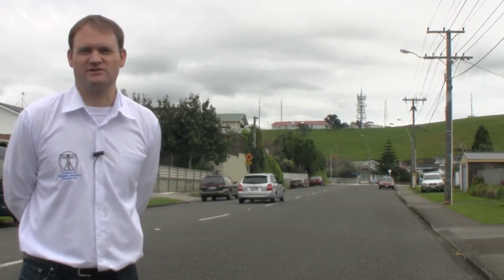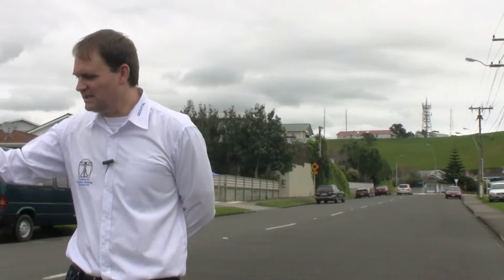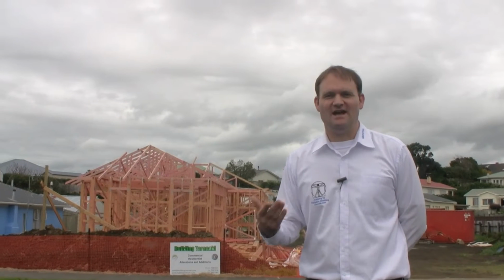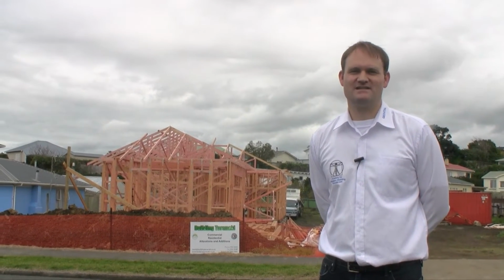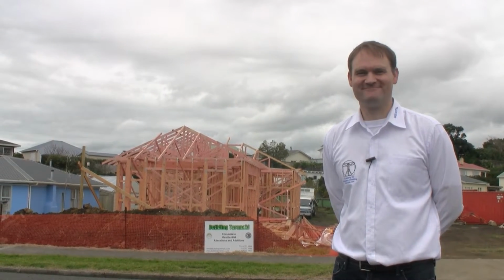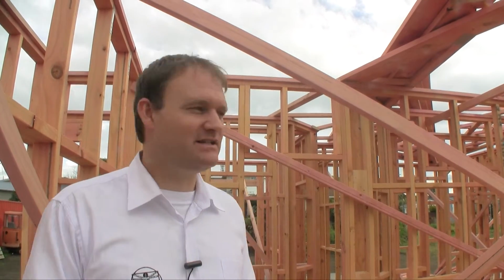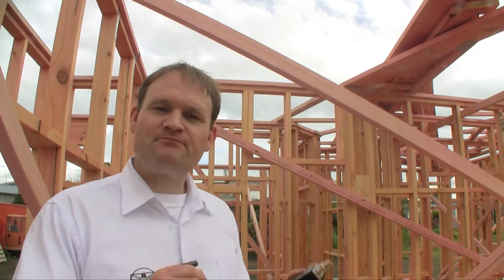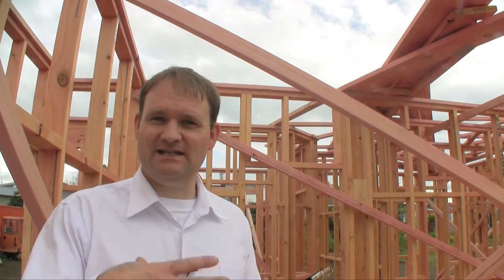And of course, that exposure to radiation only ever gets worse. So we've got the building here behind me. We're going to take some measurements on site, see what the exposure is at present, and it'll be great to see when the whole project is finished what those levels inside will become once we're done. Okay, here we are inside the property. As you can see, they're just in the timber framing stage at this point. Now we'll have a look and see what that radiation exposure is inside at the moment.